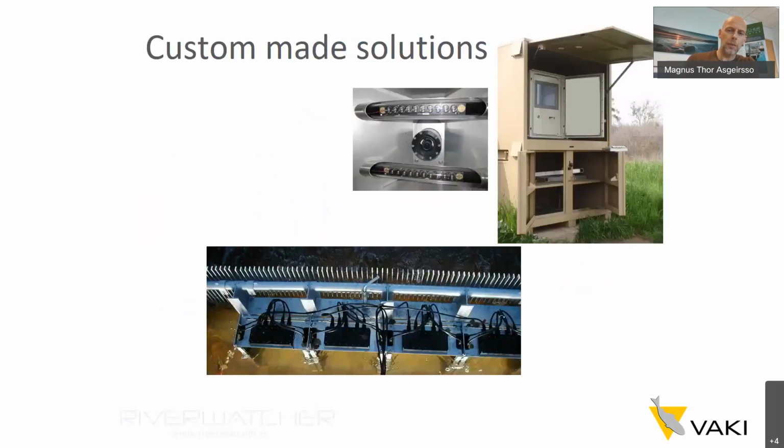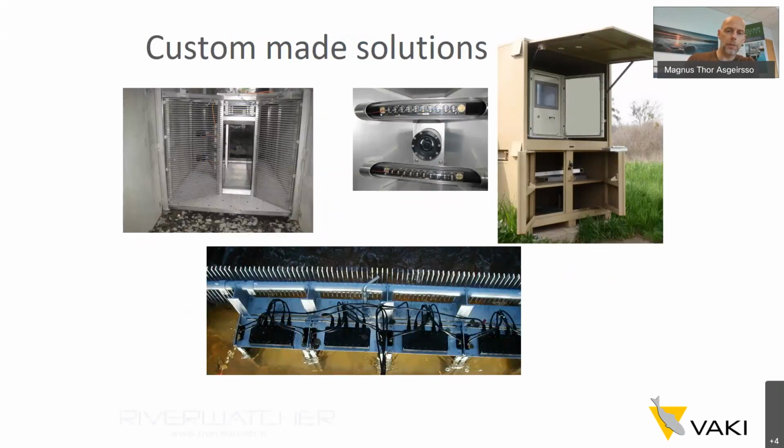Just to give you an idea, we can adjust those systems to your rivers and your fish passes to some extent. If there's no way of narrowing the opening, we can stack them up or make them higher. In this case, we see a vertical slot fishway on the upper left.